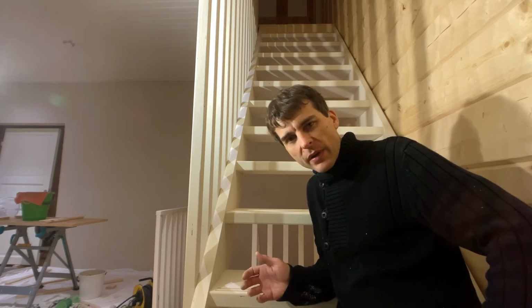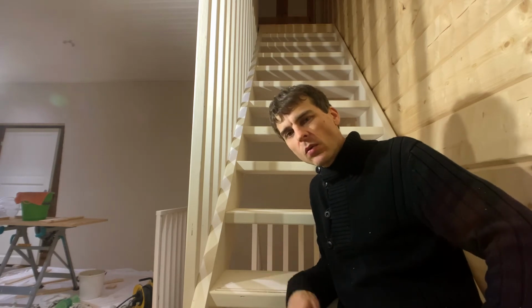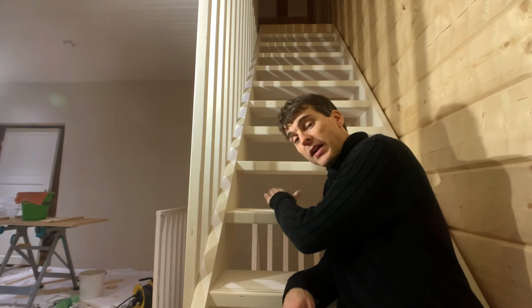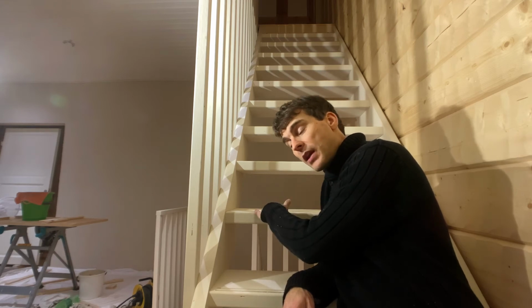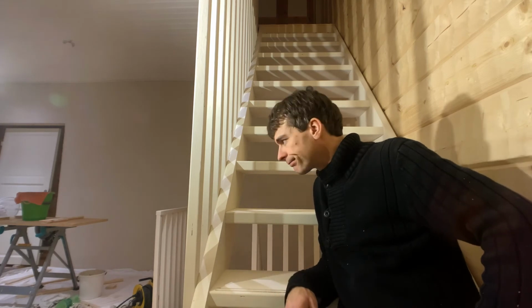I need to plug up each of the screw holes, then a bit of touch-up paint with this all in place. And the staircase, I'm still yet to put another coat of paint on top of these, and then I'll put a sealer on also. And there's still rubber grip to go in here as well.